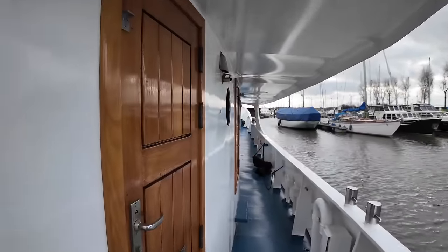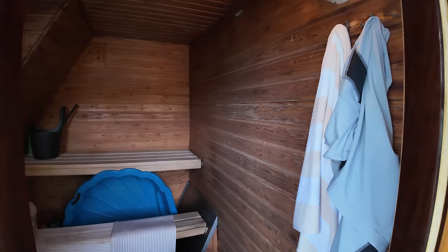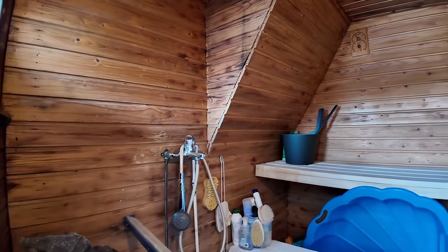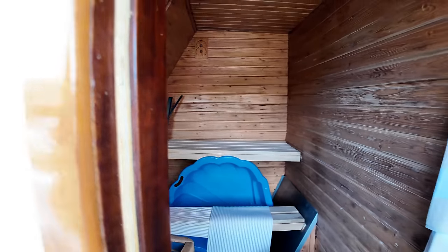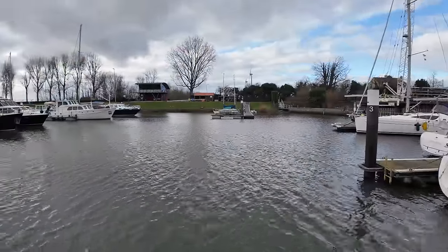In here we have the sauna. Now, the boat at the moment is winterized, so obviously it's not being used as a sauna, but check that out. What a place to relax, and then once you get to your required body temperature, the best place to cool off is of course in the sea, which is only going to be a few steps outside of the sauna. Absolutely stunning. I love it.